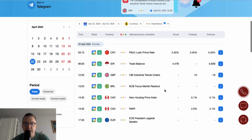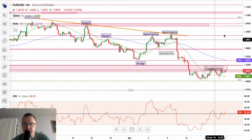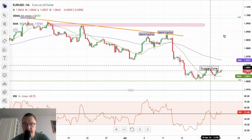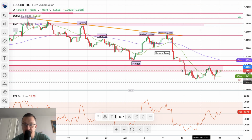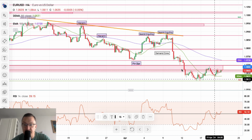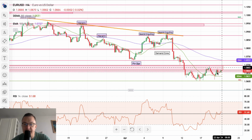So let's just find out what is going on the majors, and we are going to start with the euro dollar. The 4-hour chart of the euro-dollar is showing us a movement to the upside towards the supply zone. It used to be the demand zone. Nevertheless, we tested back down towards 1.0611, then we bounced back up, and at the early trading of the London session we can see that we are testing this lower supply zone at 1.0671 back again.